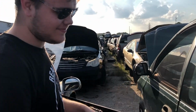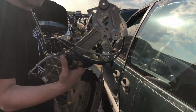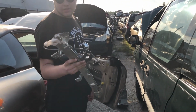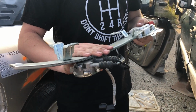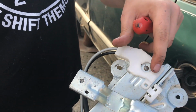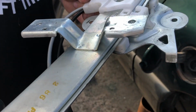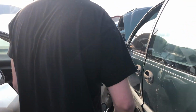Almost a 2-minute deconstruct for a window regulator. Also helped that the window was shattered anyway, but it actually looks still pretty brand new. This thing's almost brand new. Because on mine and the one we got, this was yellowed already. Yeah, and it's still white. Well, relatively. Looks good. So that made it a lot easier to get out. Okay, so we got the regulator. We got it out in about 2 minutes.